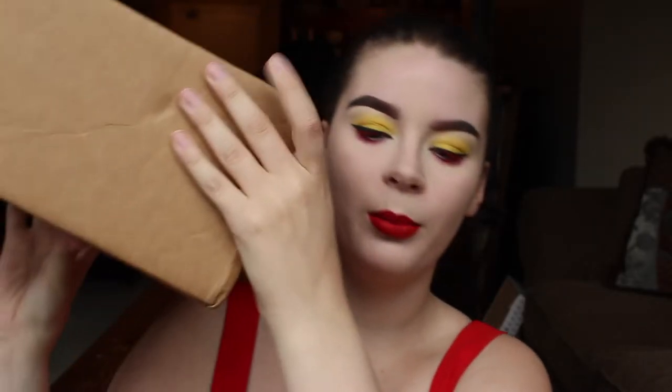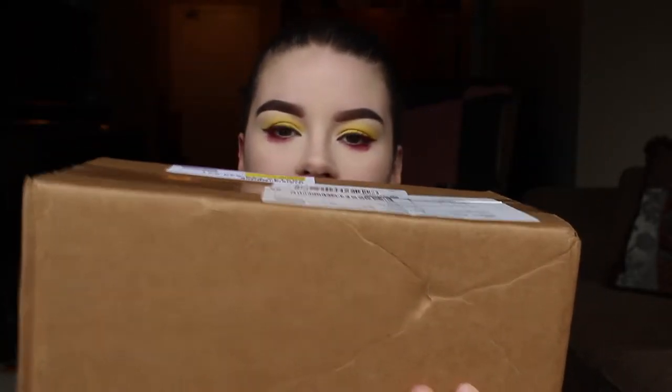So I have the big box here. It's very light. It's like Sephora orders when you order one thing and they put it in a big box, and it's very light. It feels like nothing's in it. But I am going to just open this up and we can take a look at this eyeshadow palette.